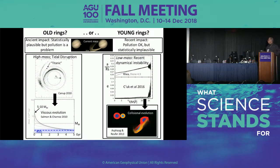Very quickly, this is sort of my last slide. If the rings were old, you could explain them either by an impact, because impactors were pretty common in the old days, but they would get polluted. Maybe you could try to solve this by breaking up a ginormous object like Titan and have a very massive early ring, but these massive early rings evolve very quickly down to the current mass of the ring, and they would also get polluted.